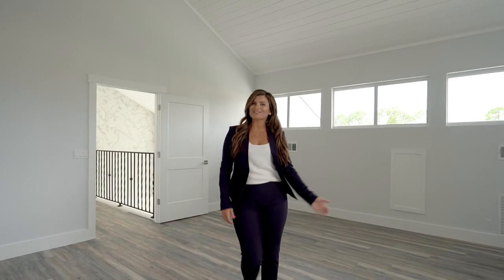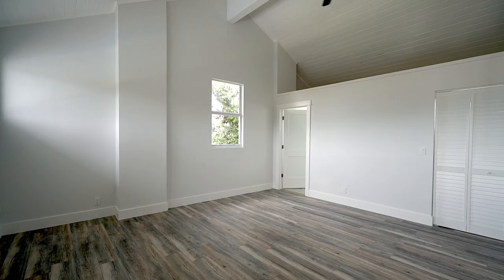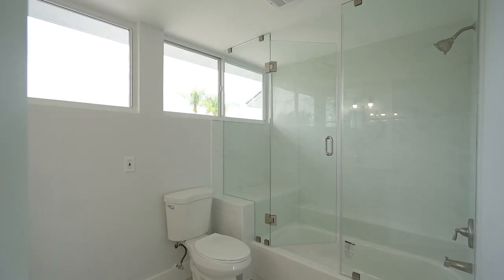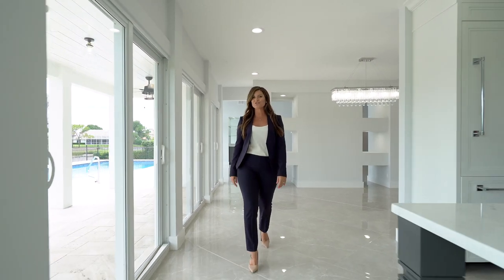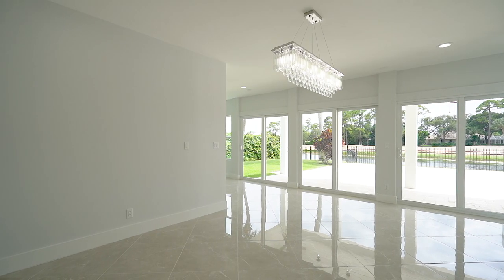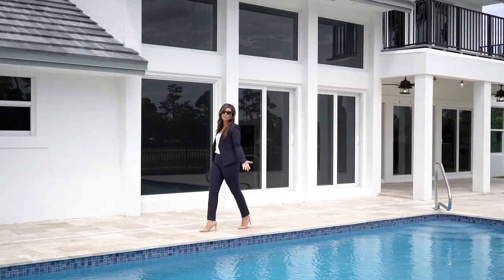Oh, and did I mention that every single bedroom has an ensuite? Not only luxurious, but this house is also durable with all impact glass windows and doors. And to top it off, this home is complete with this refreshing saltwater pool.